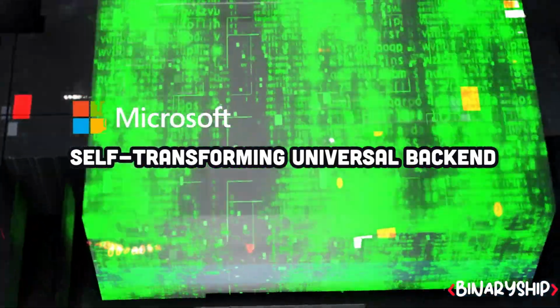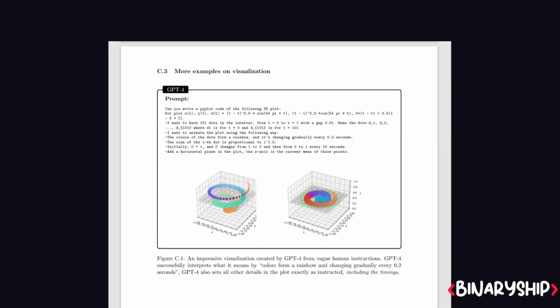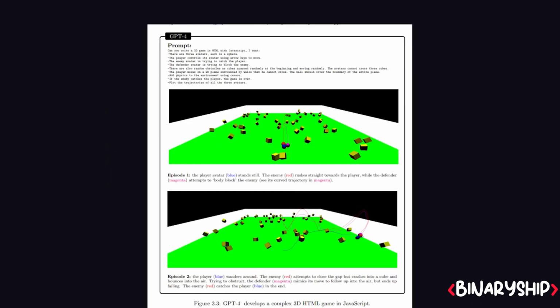But at the same time, why do you even need APIs? Why not just have one universal backend database API machine thing that can do anything and everything on the fly based on our business requirements?